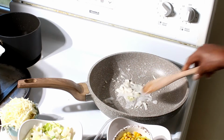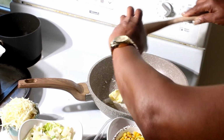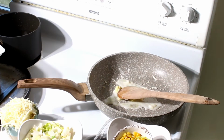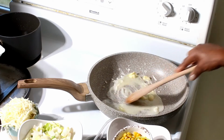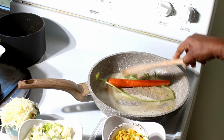Now that the coconut cream is melted, we're going to put in the butter, and that's what we're going to do now. So the butter is in. And they're all okay, guys. So now that the coconut cream and the butter is melted, we're going to go ahead and put in our carrot and keep turning it from side to side.